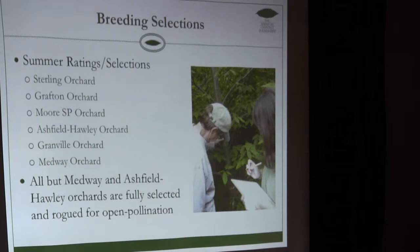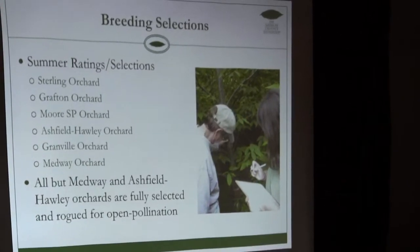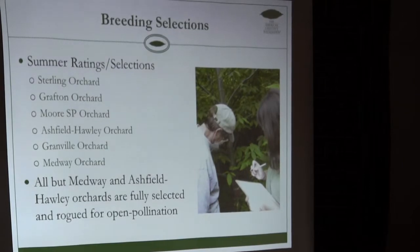As far as breeding selections, this has been a lot of the work that we've been doing. When you inoculate orchards, then you have to go and figure out what are the best trees, and that's not a real quick thing to do. It takes several visits over about a year and a half to 2 years. So this summer we rated at our Sterling Orchard, our Grafton Orchard, our Moore State Park Orchard, our Asheville Holly Orchard, Granville, and Medway.